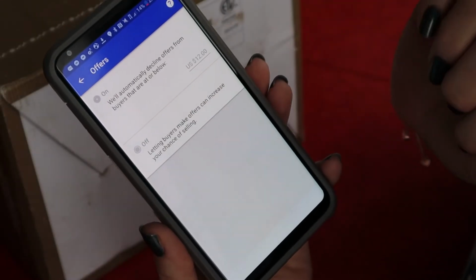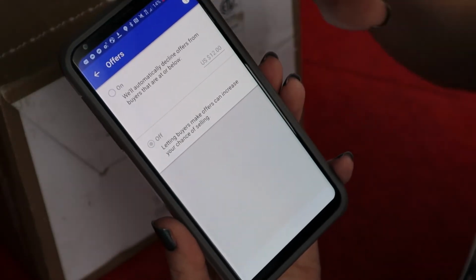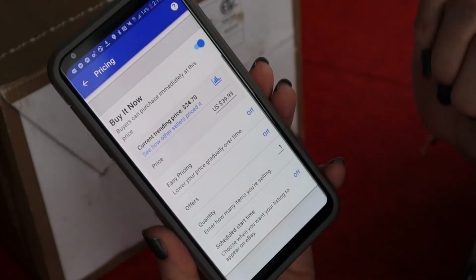And to be honest with you, people are going to send you an email and offer you stuff even if you don't select it. So when you're starting out and you're just trying to get a feel, I just wouldn't mess with offers, because you will get emails nonstop, people asking you to accept an offer. And most of the time, the offers are ridiculously low numbers. So it's just a waste of time, in my opinion. But you do what you want to do. It just depends on how motivated you are to sell your item. And if you just want to give it a try and see if it works for you, that's fine. You don't have to listen to me.